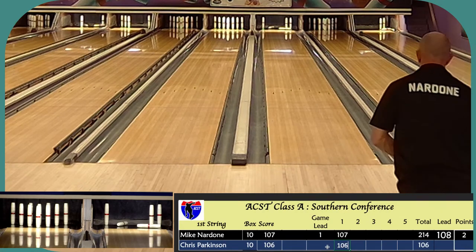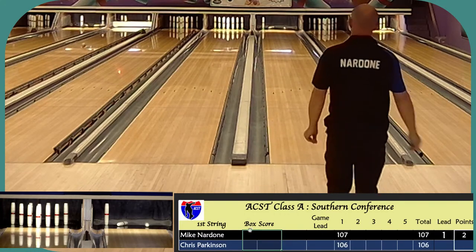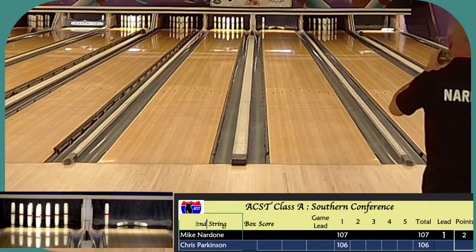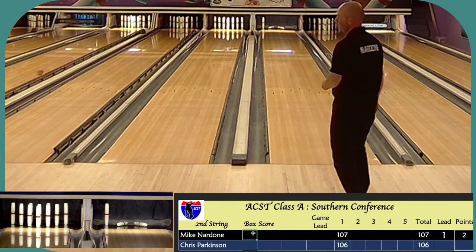Two and one split off a head pin. Nice bid, but Nardone open. Start things off here in the second string. Takes 9.